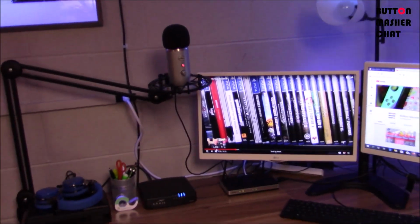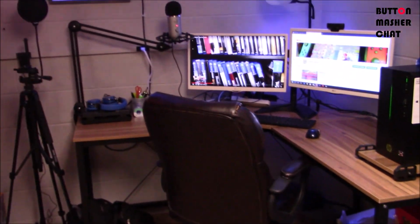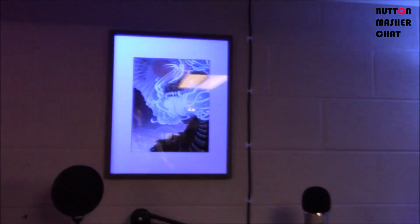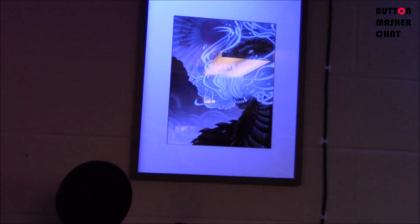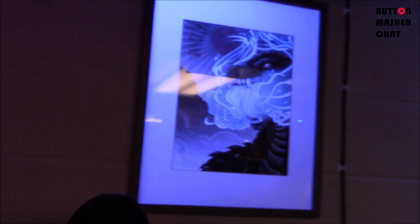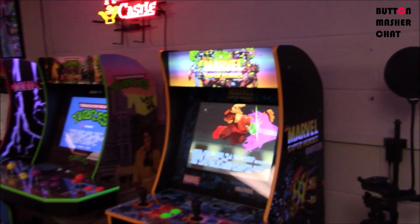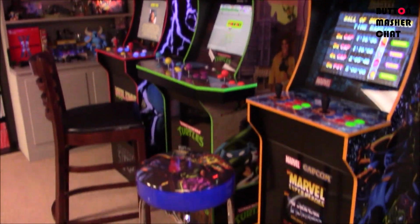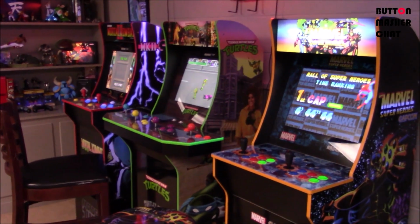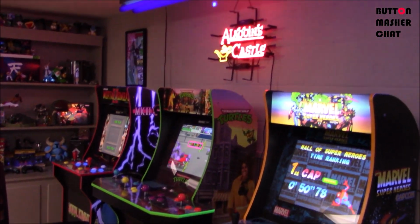But it's a decent little corner to kind of sit in and do some work. My brother got me this Godzilla picture. I like how it looks under the black light. And of course, we've got a few arcade one-up machines: the Marvel Superheroes, Teenage Mutant Ninja Turtles, and Mortal Kombat.